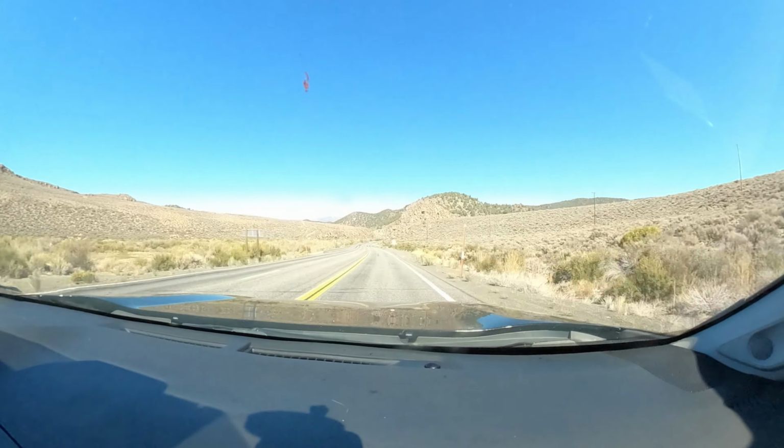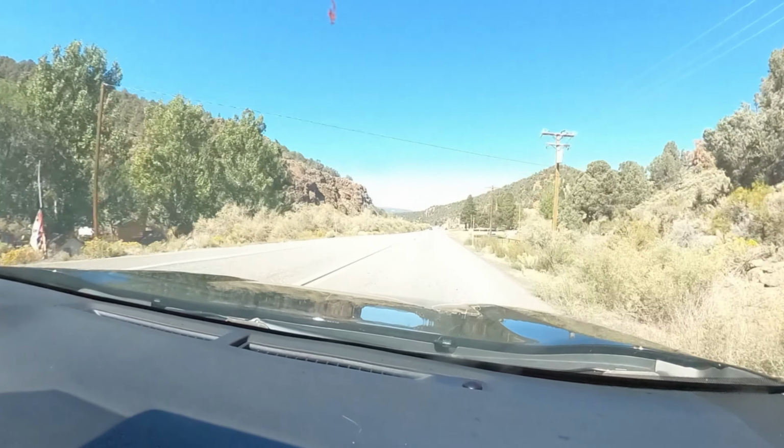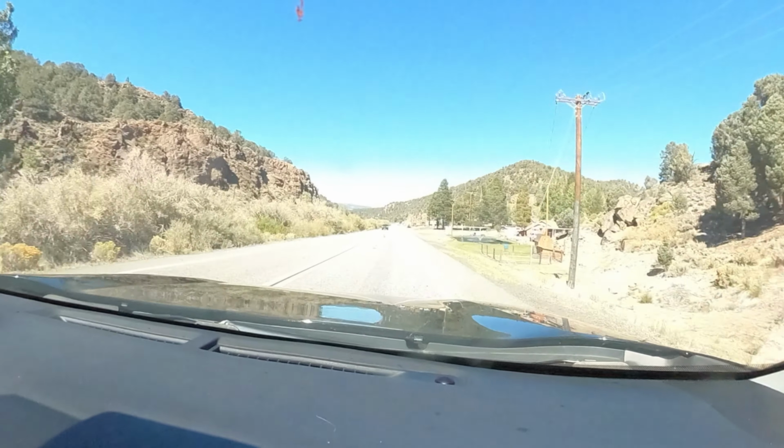Coming up on the right is the entrance to Bodie Ghost Town. I do have a video on Bodie, which is linked below. Just north past the road to Bodie, you drive through the tiny town of Willow Springs.